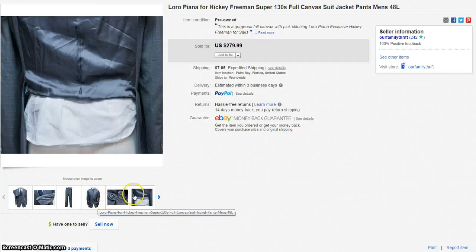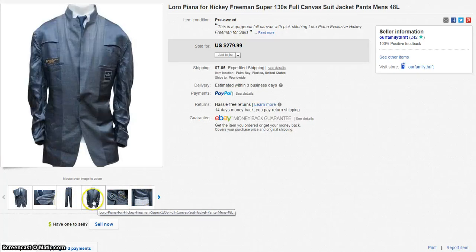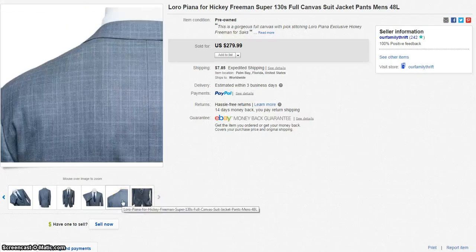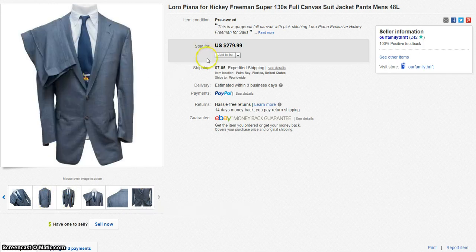So it has the dual vents in the back. Here's the pants inside of the jacket, and you can see it's got a window pane pattern. And I sold that for $280 plus the shipping.